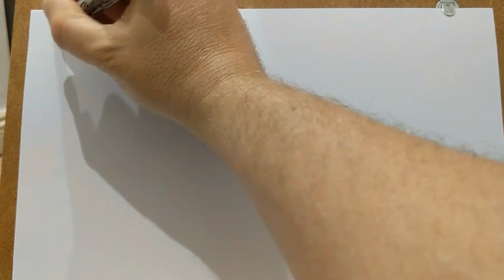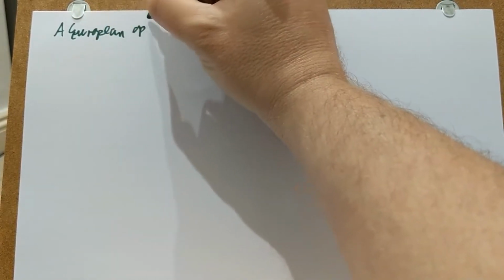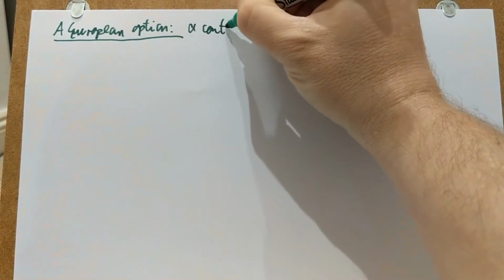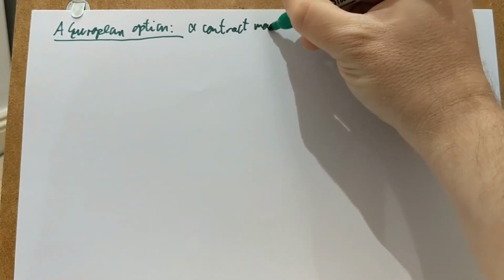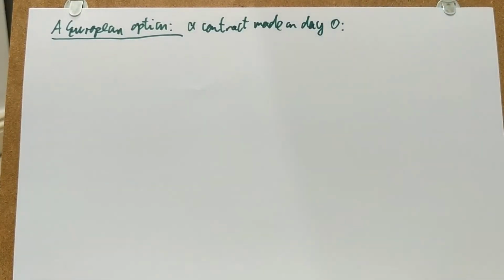Hi, I will now tell you about the European option and hedging it in the simple probabilistic model we set up in the previous video for a stock market. So a European option is a contract made on day zero which allows to buy stocks at a striking price of K on day N.